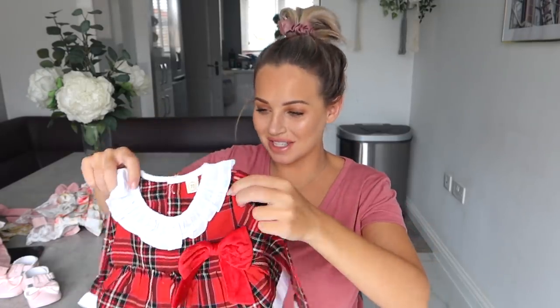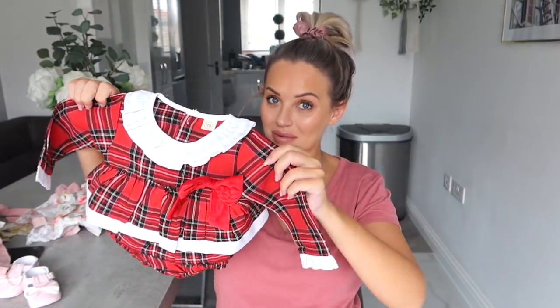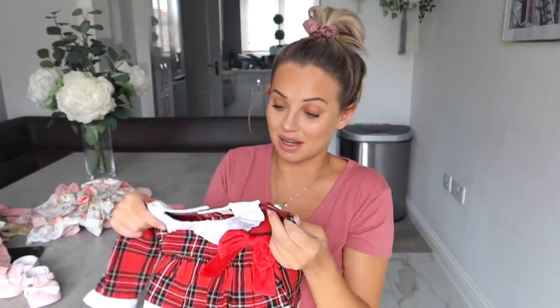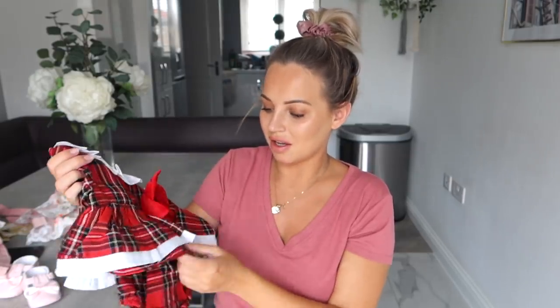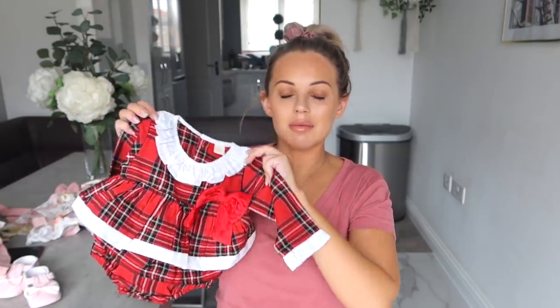Now, I then ordered these, hoping that they would be small enough for the babies to wear around Christmas time, if they arrive before Christmas. Obviously, I'm not sure when they're going to arrive. They could come at any point in December, but it is pretty big. So sometimes the sizing on eBay clothes is a bit off.